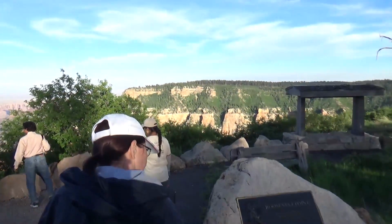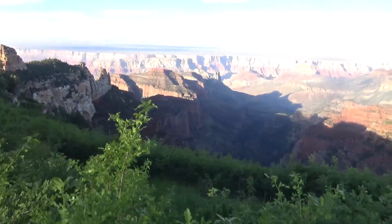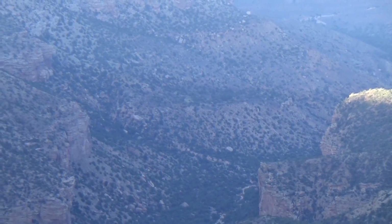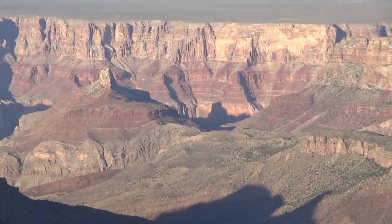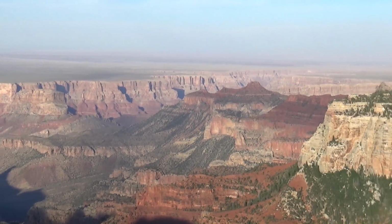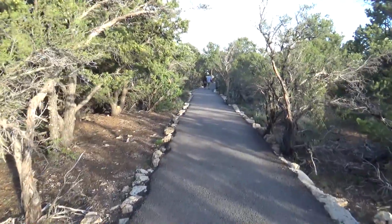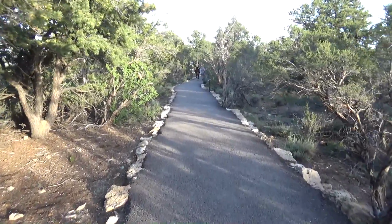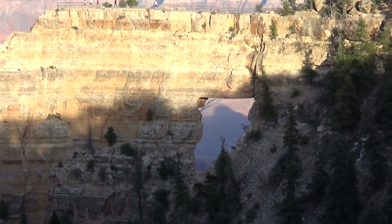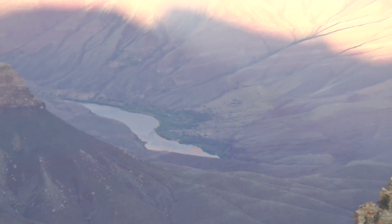Now we are at Roosevelt Point, making our way to Cape Royal. As you can see, these points have a lot less people at them. So now we're back down about 7,800 feet on our way out to Cape Royal. And pretty neat, you can see there's a big window through the rock. Really enjoying all these little trees. There's the Colorado River.